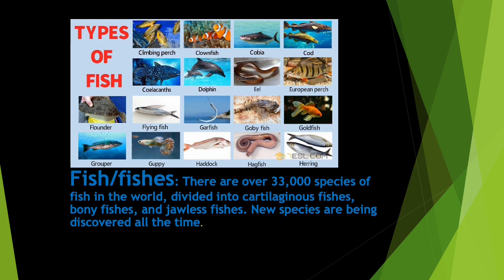Let's keep learning, boys and girls. Now, if we were mermaids and we were going into the ocean, we would definitely see fish, and sometimes we use the term fishes when we're referring to different species. And do you know that there are over 33,000 species of fish in the world? And they're divided into cartilaginous fishes. That means that they have something resembling cartilage, bony fishes, and jawless fishes. Wow. New species are being discovered all the time.